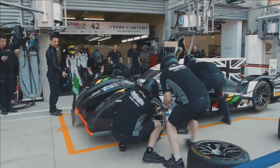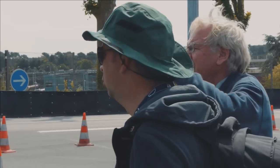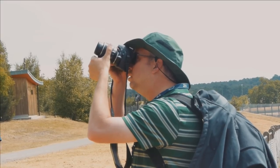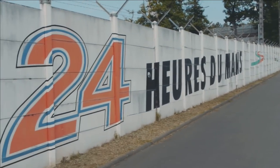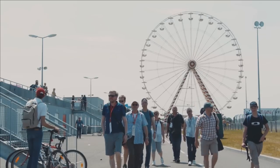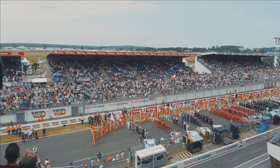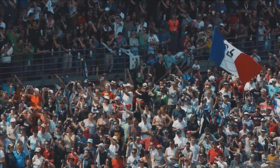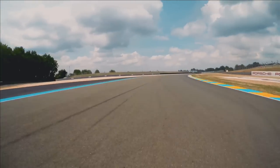We work closely with the ACO to get essentially exclusive access to the facility and everything that we needed to get the laser scanning and photographic reference that we need to create the track. We were very fortunate to be at Le Mans at the most important time of the year and gain that experience of being there. And we're going to really do the best we can to put that into our work and making sure that the Le Mans in iRacing is the best Le Mans, the most exciting and accurate recreation of the track possible.